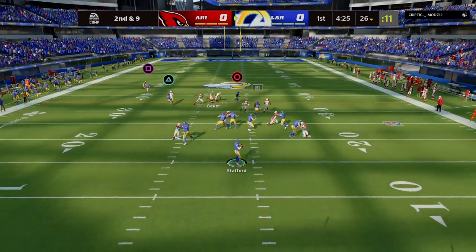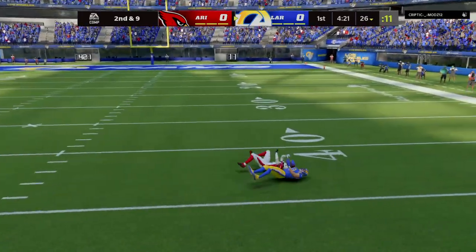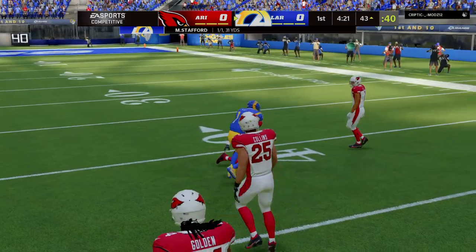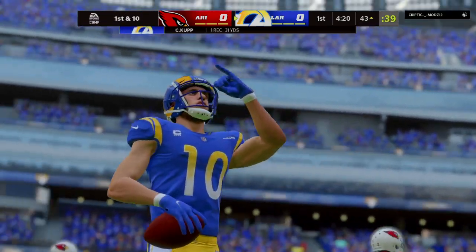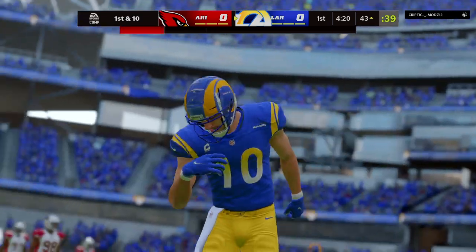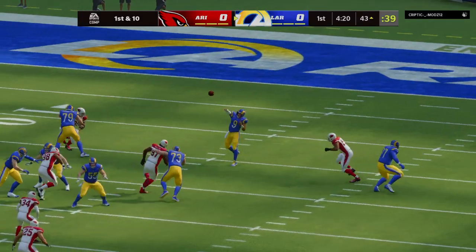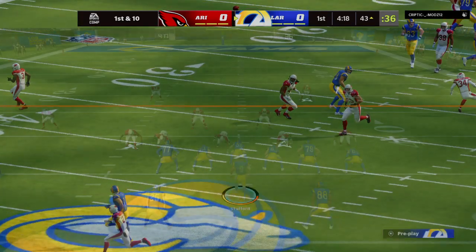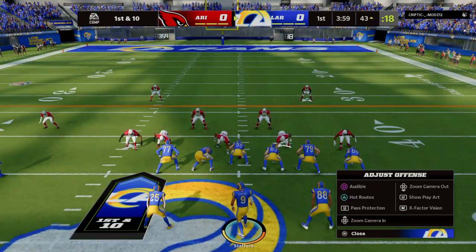Stafford. Going up top for Kupp. And got his man complete. And they're going to have this across midfield and inside the 45. A big play that time through the air. 31 yards. So the big play gets him across midfield now for 1st and 10.